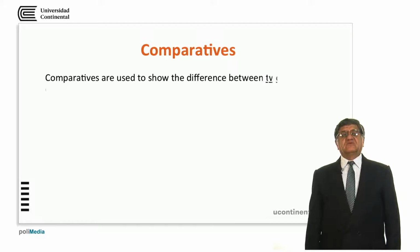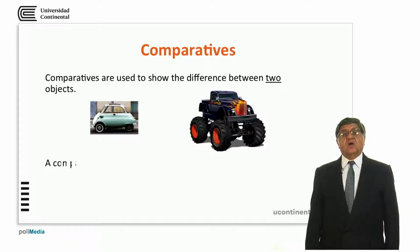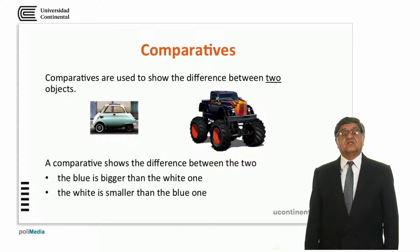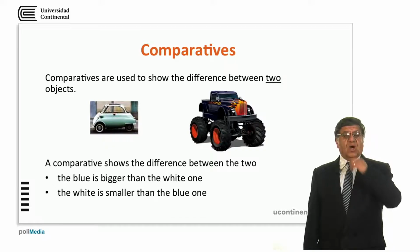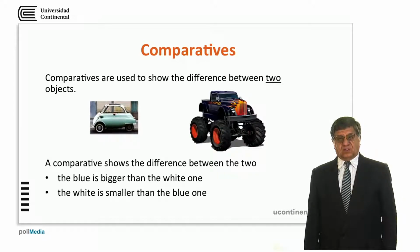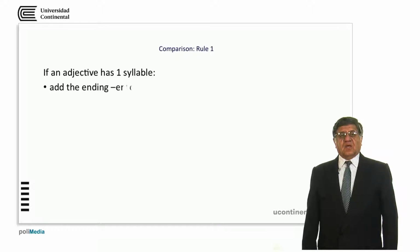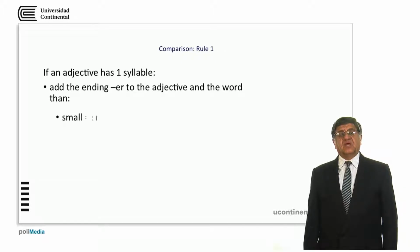Okay, comparatives will link two objects, the small car with the large one. So we use bigger, in this case, to relate the blue with the white. The blue is bigger than the white one. The white is smaller than the blue one. There are some rules we can explain.